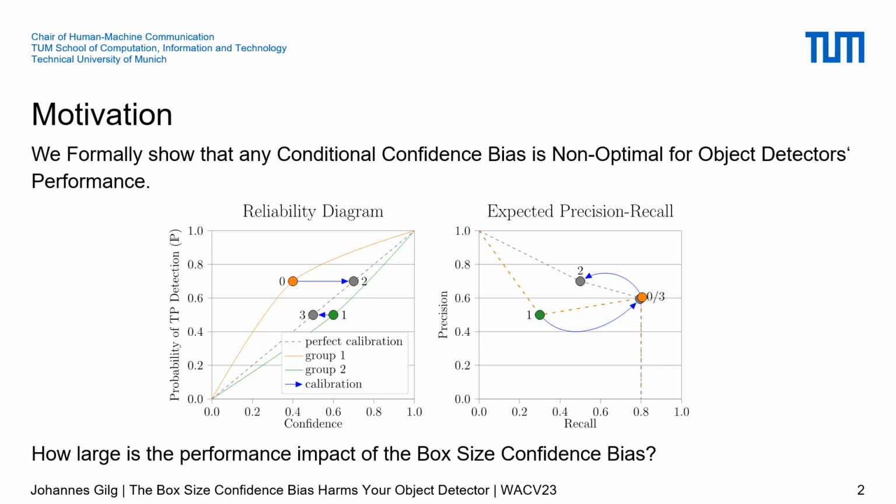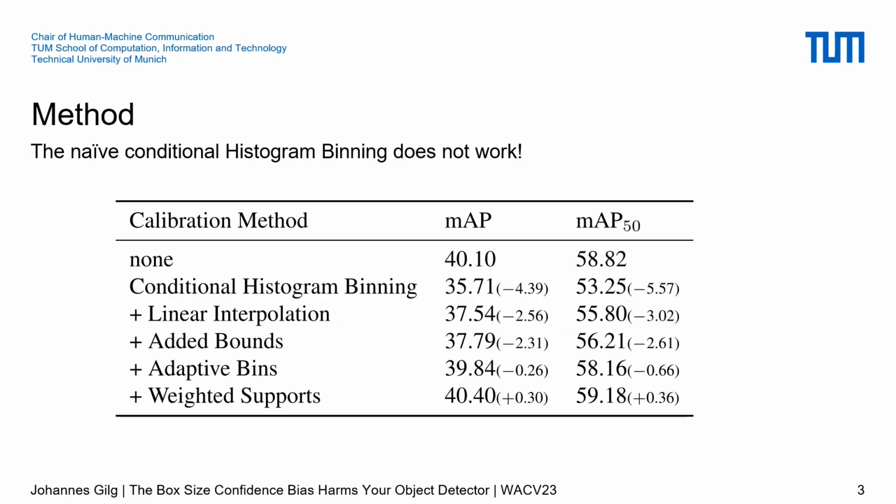Now the question is, how large is this performance impact of the bounding box size confidence bias? If we simply use histogram binning for the calibration, we end up reducing the performance of the object detector. This has a variety of reasons that we address by modifying the standard histogram binning. We first use linear interpolation for the bins. Then we add bounds, adaptive bins, and weighting supports to deal with a non-uniform distribution of confidences.